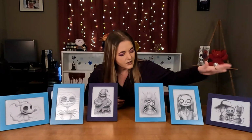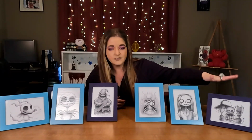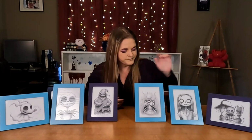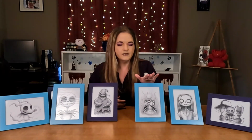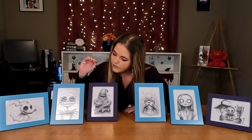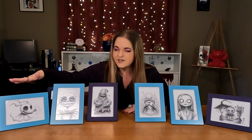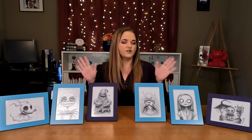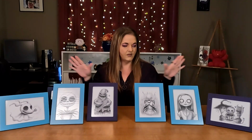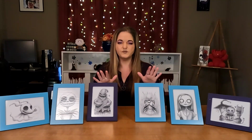But as you can see here, she has this wonderful drawn Lock, Shock, and Barrel. And here is Sally herself. And here we have Dr. Finkelstein and Oogie Boogie, along with, I believe this is Jack himself, and Zero. And I just love this collection. I love the fact that I was able to get frames and make the color scheme also above where I sit. So this is very inspirational to me.